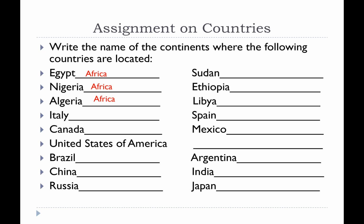What about Italy? Europe is the answer. Canada? You know it, North America. United States of America, USA. That is located on North America as well. What about Brazil? Brazil is located on South America. And China? China is located on Asia. What about Russia? Russia is located as well on Asia. The Sudan is our next country, and the Sudan is located on Africa.